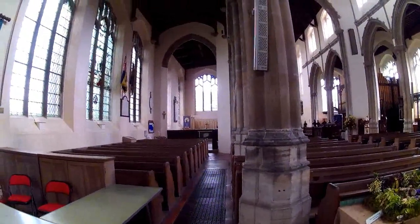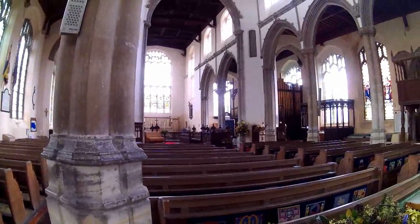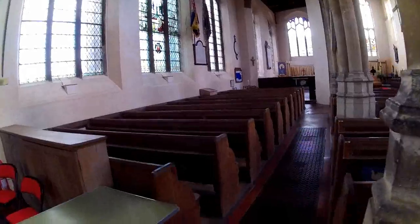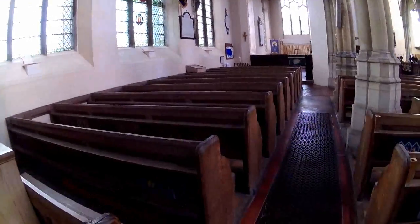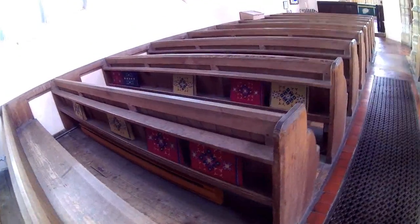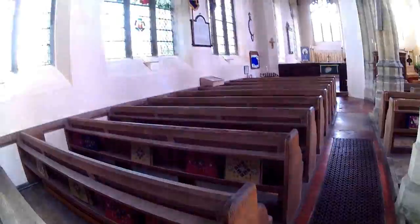This is the main section here. The pews on this church are fairly new, I would say. They look as if they were something from the 1940s or 50s.